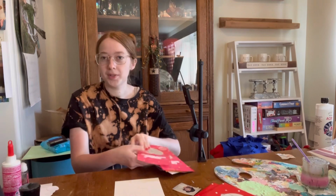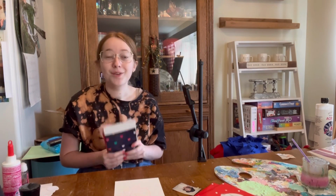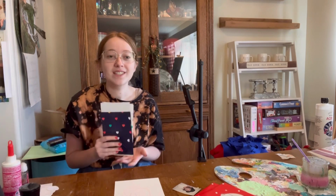Her bed's super uncomfortable. And then I also had to take her dog out. I have to do that, and I have to feed her and all that stuff. So this morning when I woke up, I wanted to take her out and then give her her breakfast.